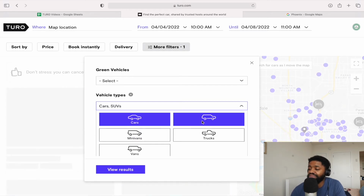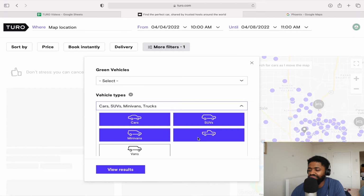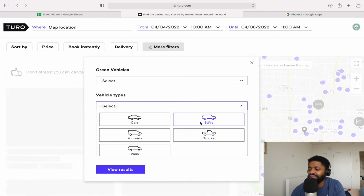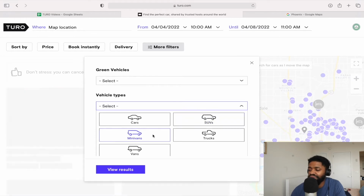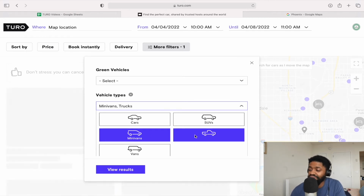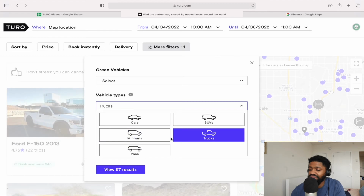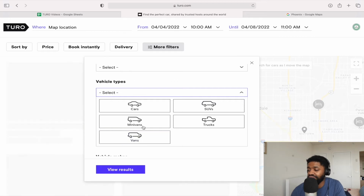I do SUVs, 200 plus results. I do minivans, 200 plus results. I do trucks. Oh, that's what happened. Okay, it's actually adding them all up. I'm gonna do SUV, 200 plus. Okay, minivans. There are 36 minivans. That's interesting. Very interesting. Okay, trucks. There are 67 trucks. Okay, and then vans. There are no vans.